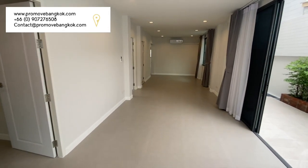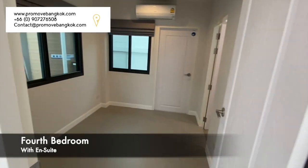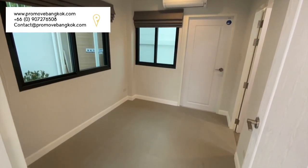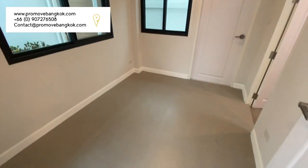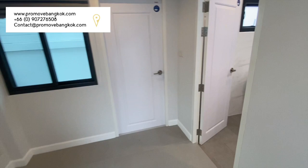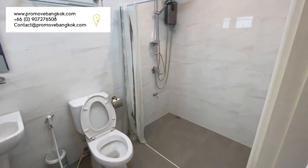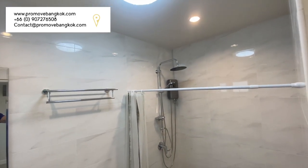As we come back into the property, on the left hand side you'll notice the fourth of the bedrooms. It's the smallest of the rooms, but it's still a decent double bedroom with space for a king size mattress and a cupboard. It also has its very own ensuite bathroom, which once again has been renovated and tiled to a very high finish, with a stand-up shower, toilet and wash basin.